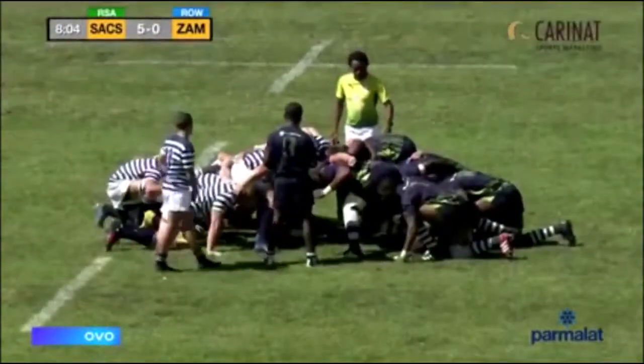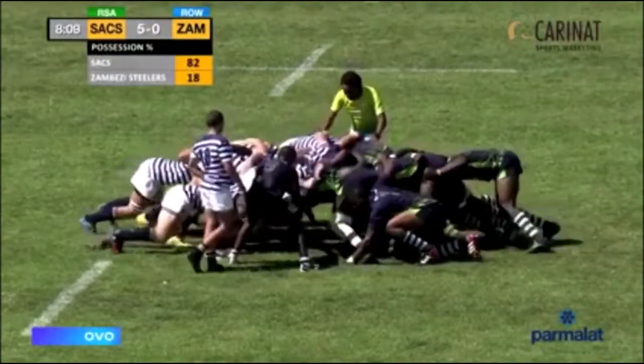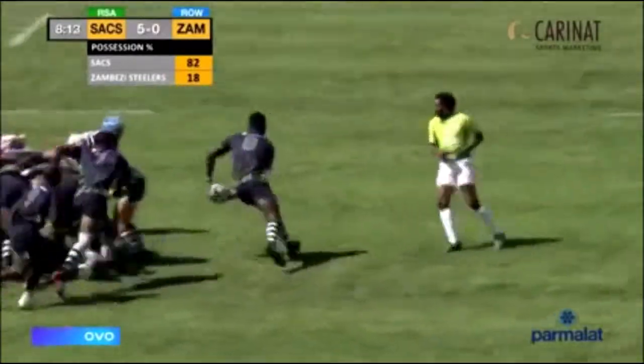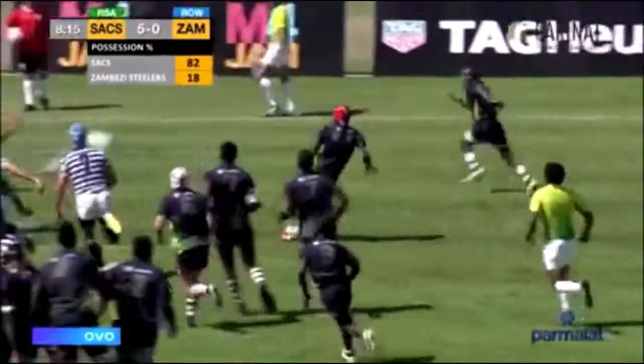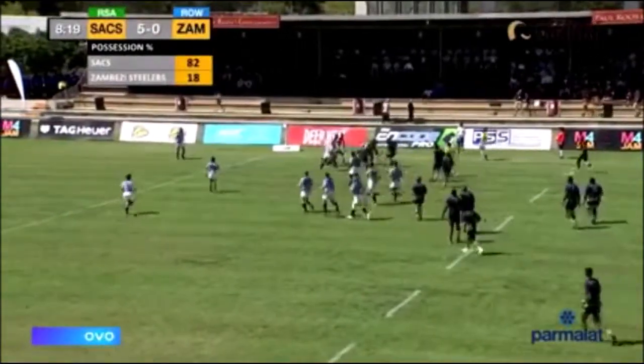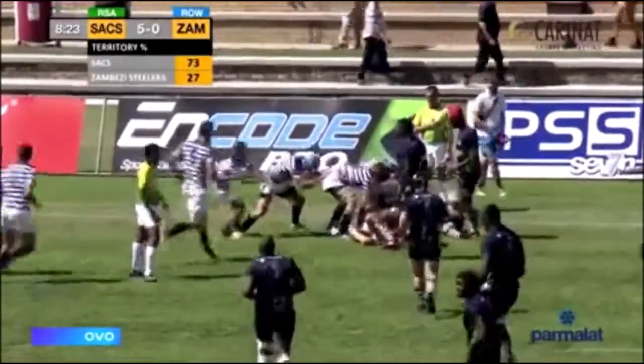However, they've still won the put-in to the scrum, and now a great attacking field possession, 82% in favor of SACS to the 18 of the Steelers. Owuru goes blind. Impero with a kick ahead, looking to put pressure on, but SACS won't mind this at all. They've got possession again.